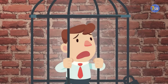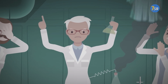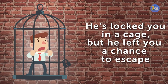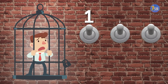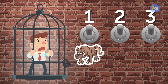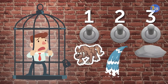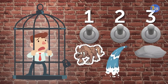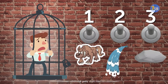Which lever? This time you've been captured by a mad scientist. He's probably the one who came up with that last virus. Anyway, he's locked you in a cage, but he left you a chance to escape. All you have to do is choose one of 3 levers on the wall next to you. The first lever lets hungry wolves into the cage. The second fills the cage with water. And the third lever sends a mechanism at the top of the cage crashing down toward the floor, threatening to squish you like a bug. Ew! Which lever should you opt for to survive?